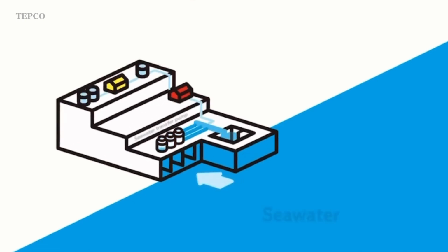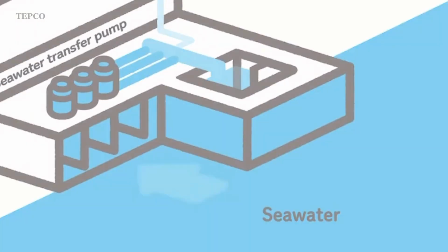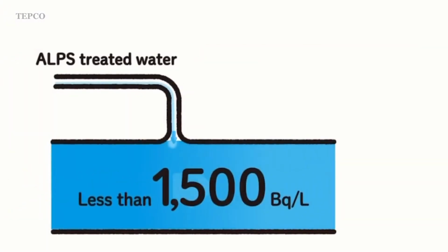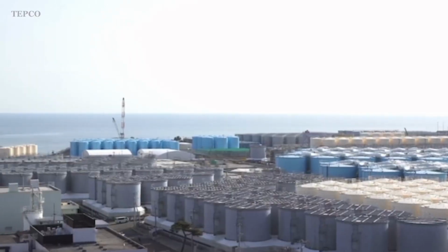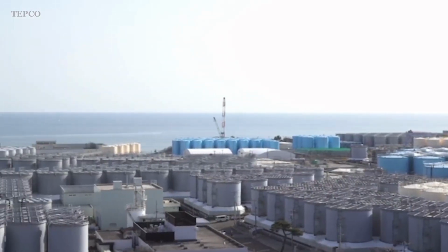After the water is collected, treated, and salt water mixed in, the goal is for the resulting liquid to have tritium levels around 7 times lower than what the World Health Organization recommends in drinking water. And they're not doing this all in one go. They plan to release this water in small spurts over the course of 20 to 30 years. So it's gonna take a long time.